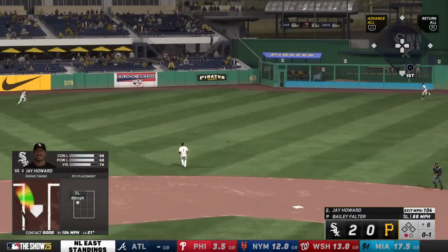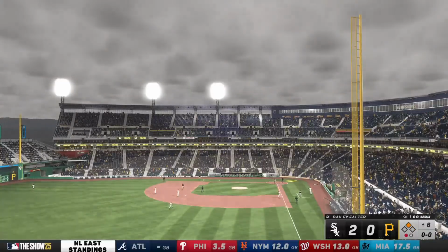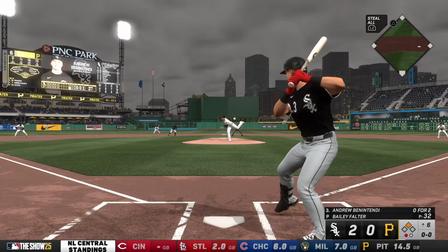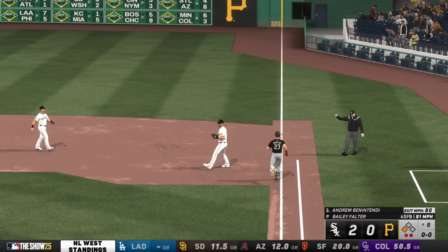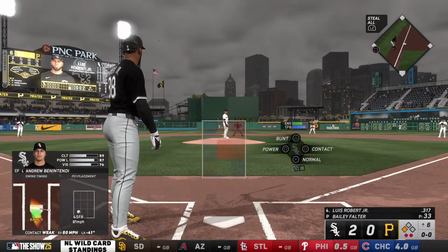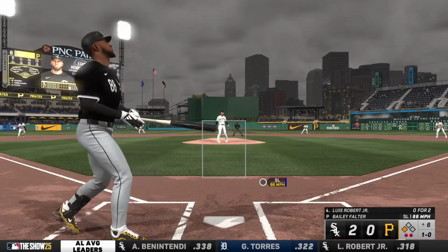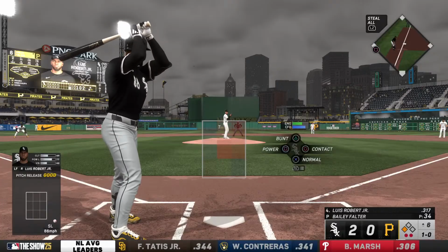Swung on, belted. That skips over the fence, so it's an automatic double. Andrew Benintendi steps up, 0 for 2 in this one. Right side. Gonzalez throws to first in time, and Benintendi is out. So here's Robert now. And the first pitch misses for ball one. Pretty frugal guy. He is very efficient with the pitch count in this one.